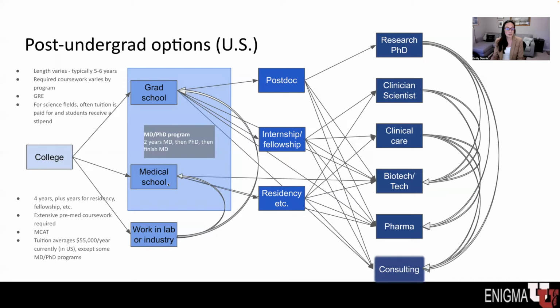Medical school is 4 years long in the US, plus there are years for residency, for fellowship. There is extensive pre-med coursework that is required, and the MCAT is a required standardized test that you must take to apply to medical school. Tuition averages $50,000 or $55,000 per year in the US currently, with some exceptions that we'll talk about.